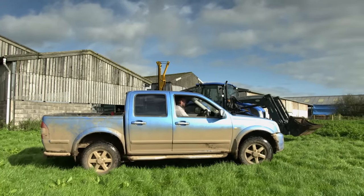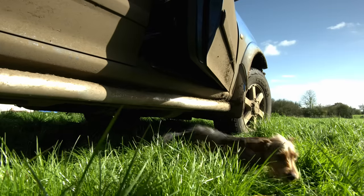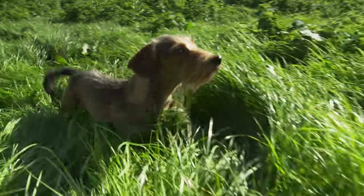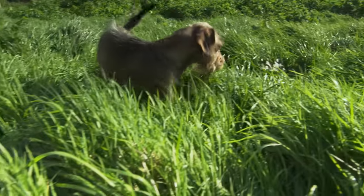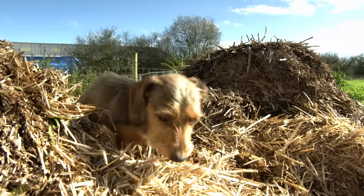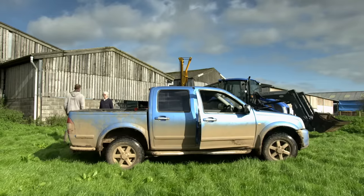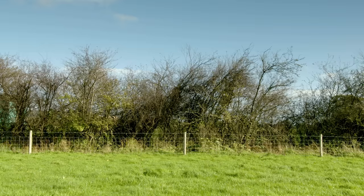Farmer Tom has come to help Les with some fencing. Hello, Les. Oh, look, Cheeky Midge has hopped out of the car. She wants to have a look too. She is having a lovely look around the field. Les shows Farmer Tom some fencing which needs to be done.